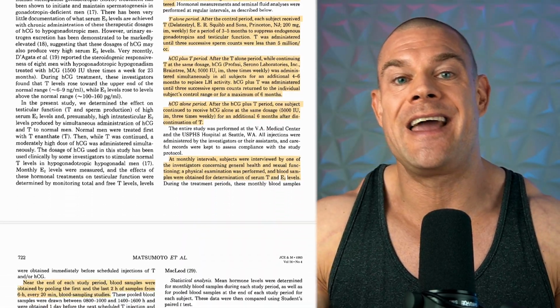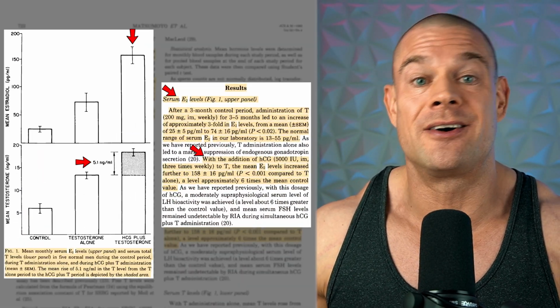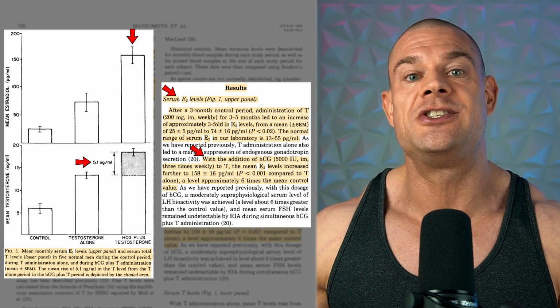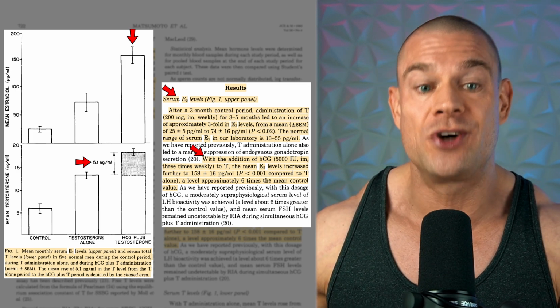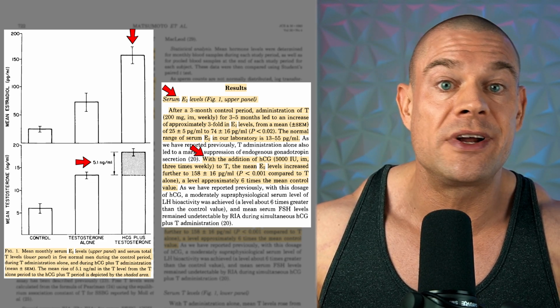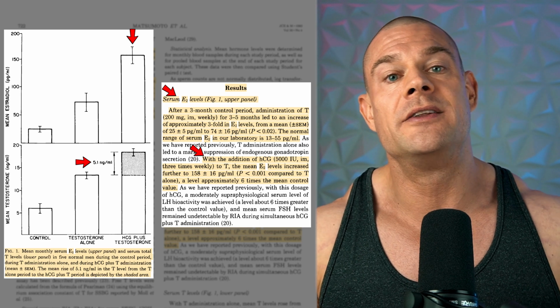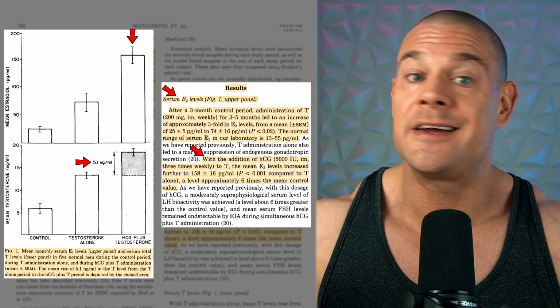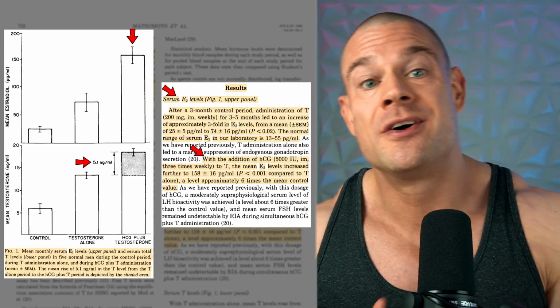So what can you expect from a moderate 200 milligram test E TRT dose and blasting enough HCG to make your MILF neighbor ovulate just by looking at you? A measly extra 51 nanograms per deciliter on your total testosterone levels comparing TRT solo to TRT plus HCG, but a whopping extra total of 84 picograms per milliliter of estradiol, which was already 74 picograms per milliliter on TRT solo. So yes, that's 158 picograms per milliliter, not picomoles per liter, picograms per milliliter.